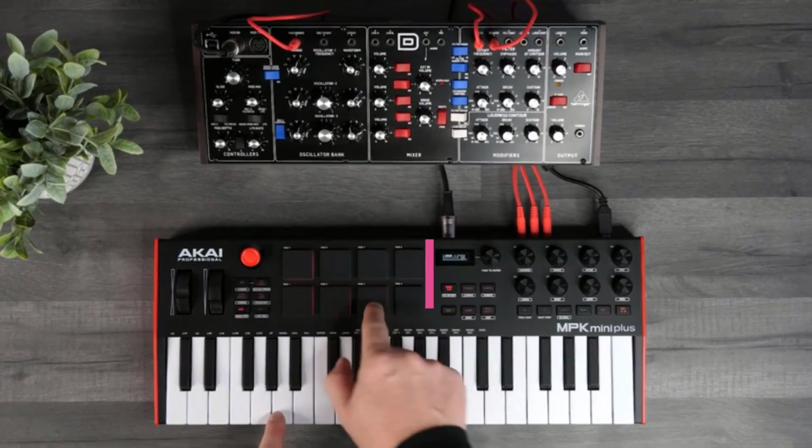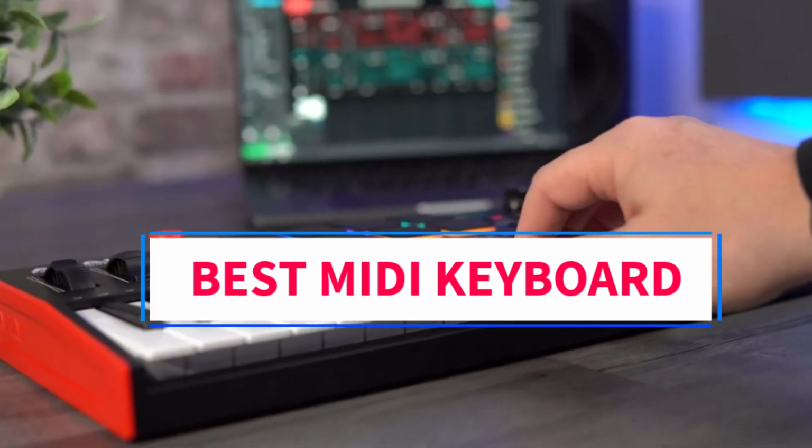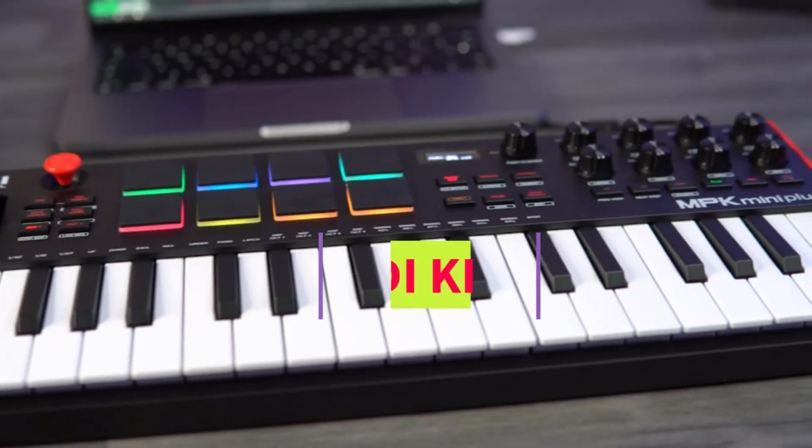Are you looking for the best MIDI keyboard? In this video, we will look at some of the 5 best MIDI keyboards on the market.